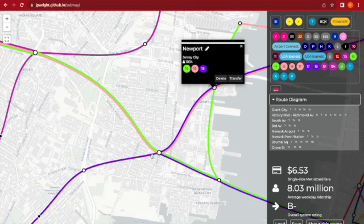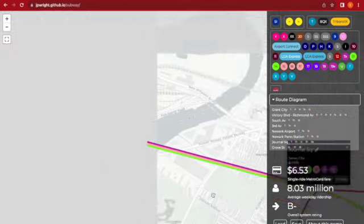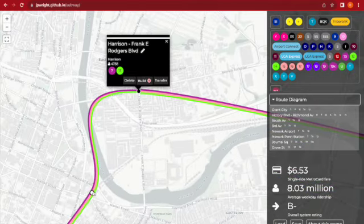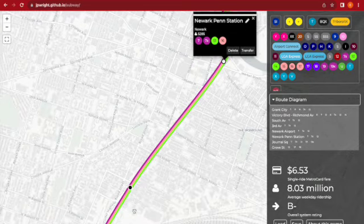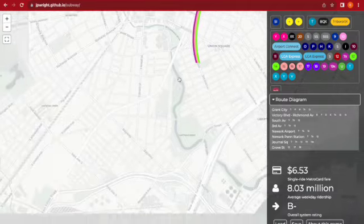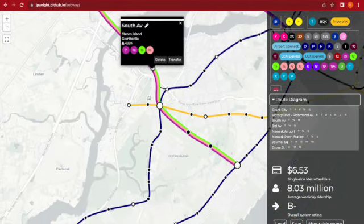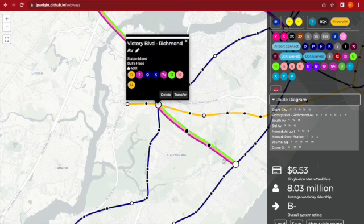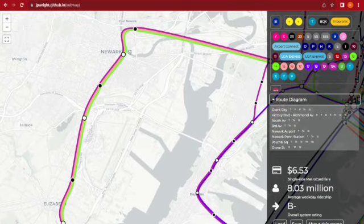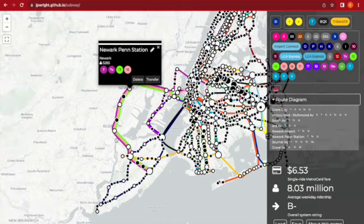Next there is the 16, which mirrors the 15 from 33rd Street, that's also 34th Street, Herald Square, to Christopher Street, stops at Newport, and then from there it does mirror the 7 Express down to Grant City, making stops such as Newark Airport, 3rd Avenue, South Avenue, Victory Boulevard, Grant City, Newark Penn Station, and Newark Airport.